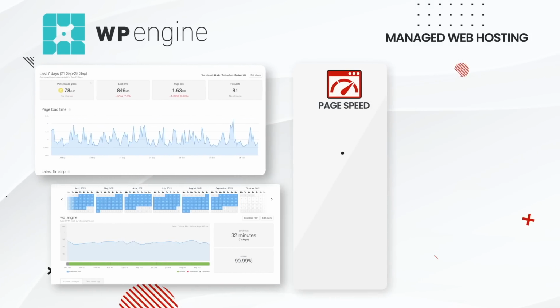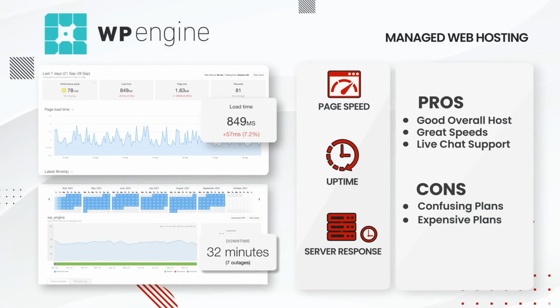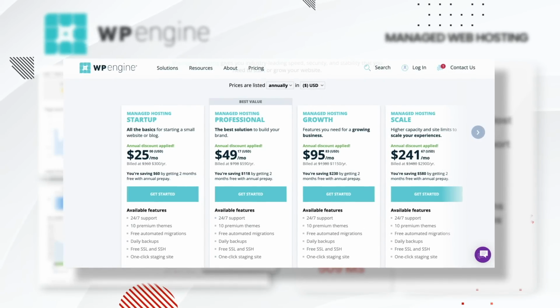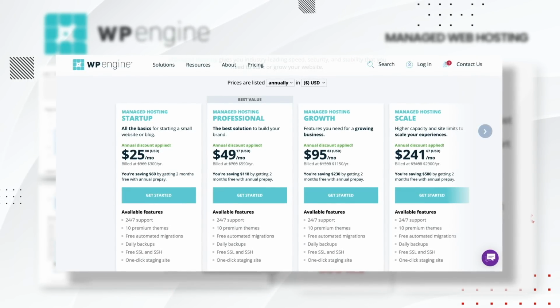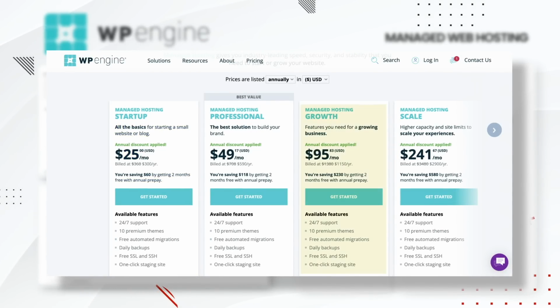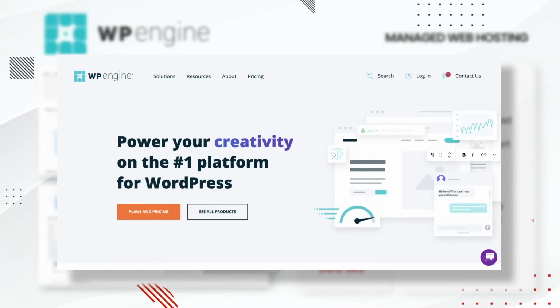Next up, WP Engine. Another reputable web hosting company that's been around for quite some time. WP Engine had an average load time of 849 ms and an annual uptime of 99.99%. WP Engine now offers 4 different plans, and to be honest, I'm not really sure of the differences between these hosting plans. For this specific test, I just used the managed hosting. The plans start at $25 a month and go up. The best deal would probably be the growth plan, which allows you to host up to 10 websites for around $95 a month. If you do go with WP Engine, I would contact them first and find out the differences between each plan just to make sure you pick the right hosting for your website.